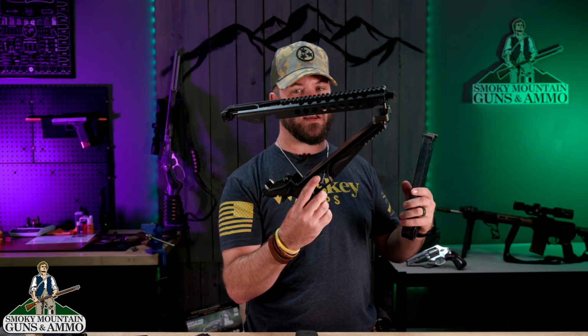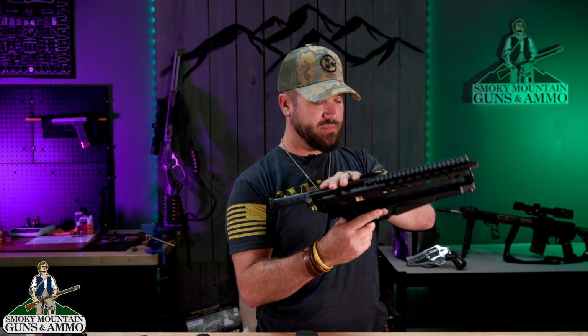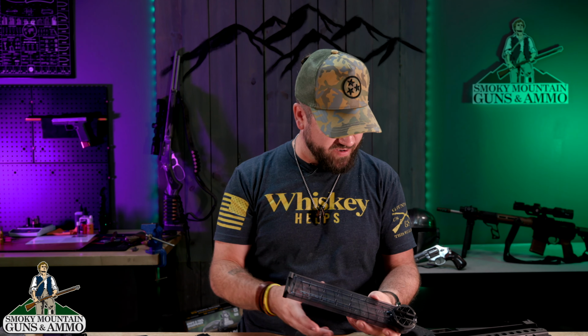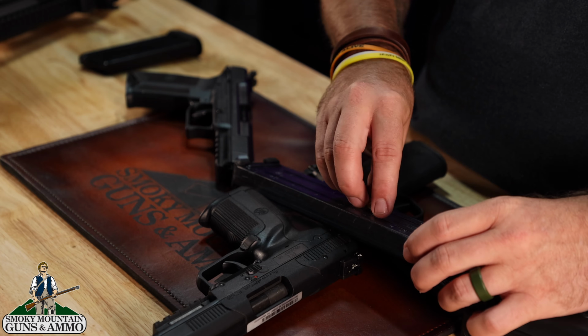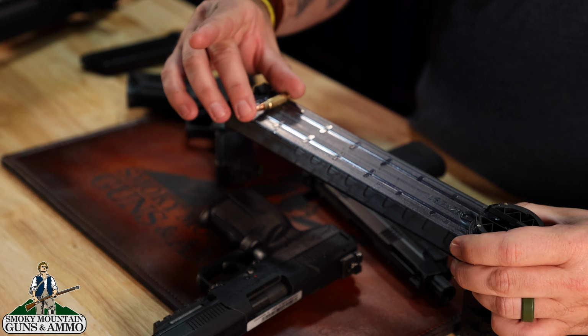Now this is the Kel-Tec P50, and it uses the same magazines as the FN P90 or PS90. This magazine holds 50 rounds right here, and it's a very interesting design that was designed around the 5.7 round. So the rounds stack up, and I'm not going to demonstrate because of YouTube, but the rounds stack up just like this in the magazine, all the way down the line here.